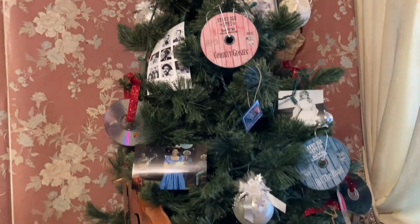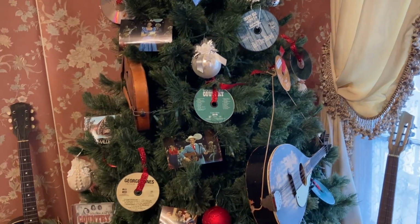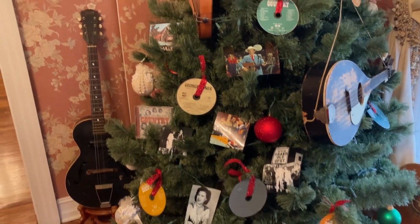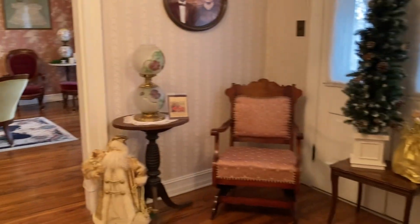See Grandpa Jones in that top picture also there. And of course the George Jones disc and country music disc, and all those are very neat. So on to the next room.